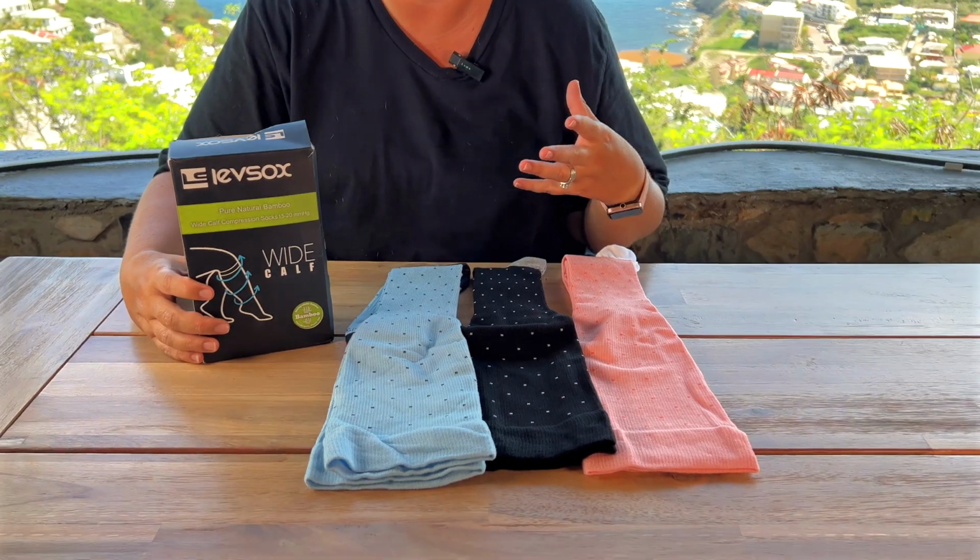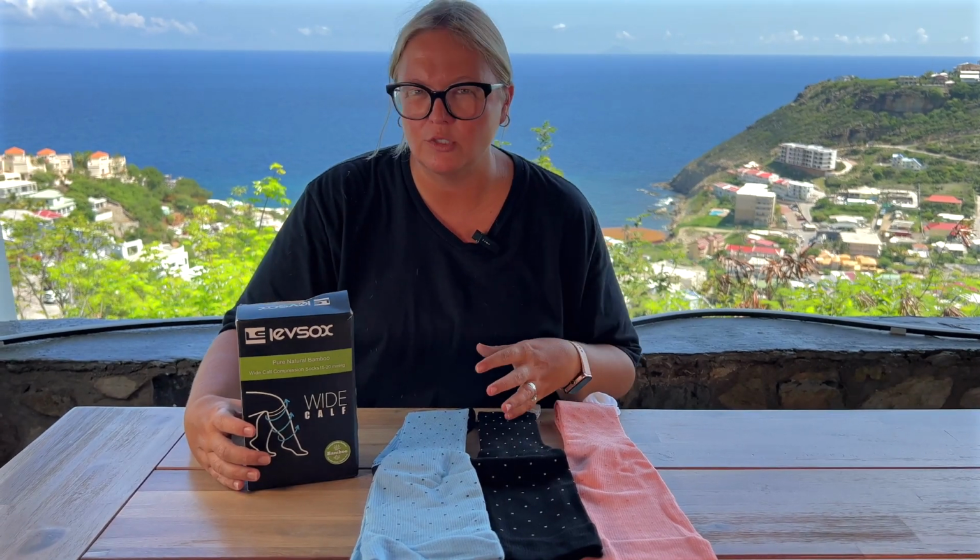We were sent these plus size wide calf compression socks for our review, and I am excited because I wear compression socks when I am traveling. Honestly, sitting in that position for a long period of time, my legs get really uncomfortable, and these help me a lot. I've never had plus size wide calf ones before, so I am really excited to try these because oftentimes they are a little bit too tight for me.